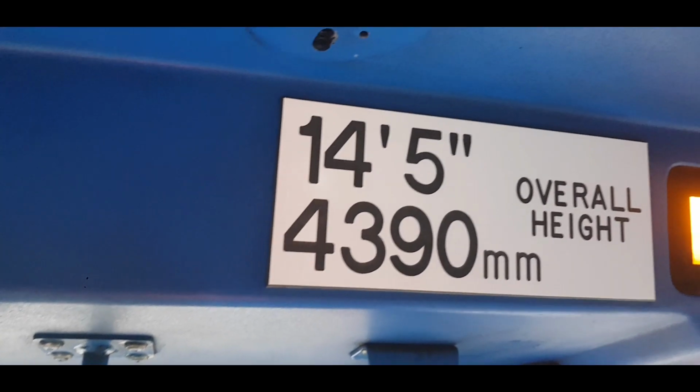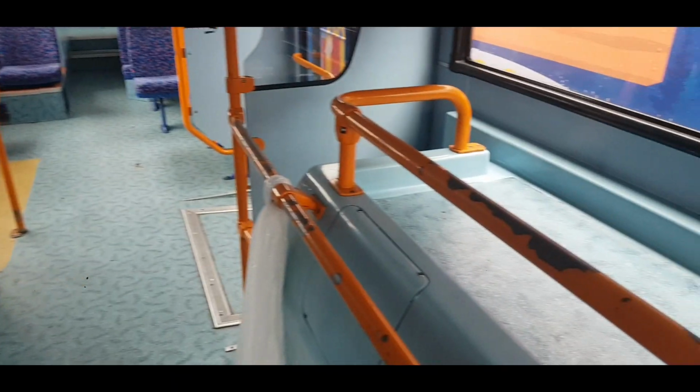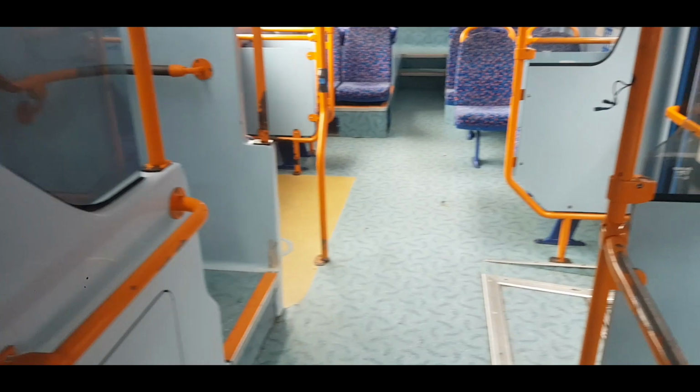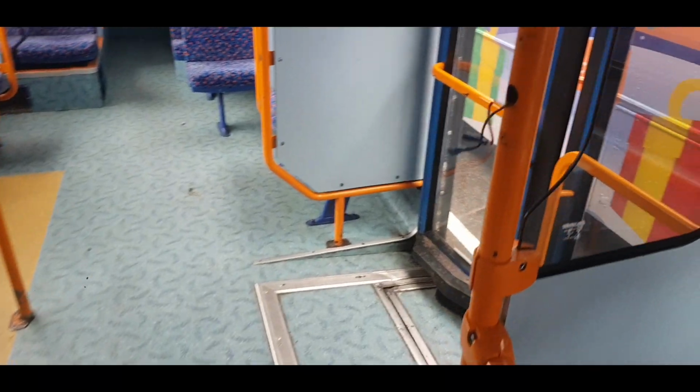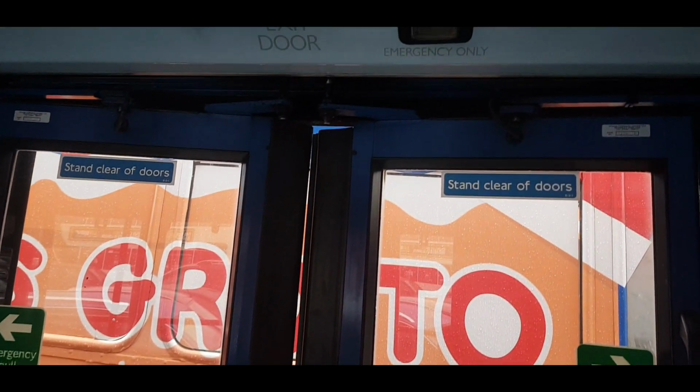On this bus, the height is actually different compared to Manchester buses, because in London people can actually stand upstairs on buses, but in Manchester they can't. So that's a fact that you probably didn't know. Here's the back door. This would definitely not be in use in Manchester.